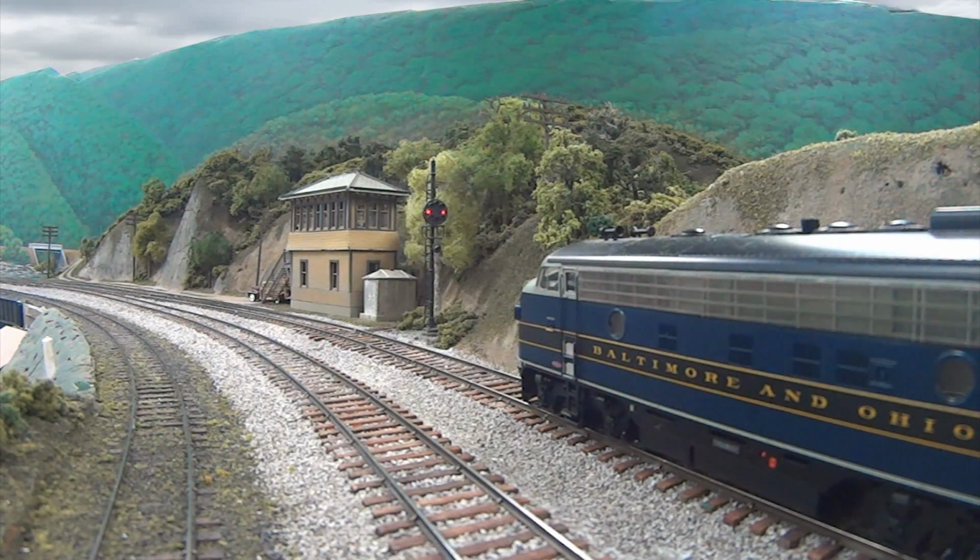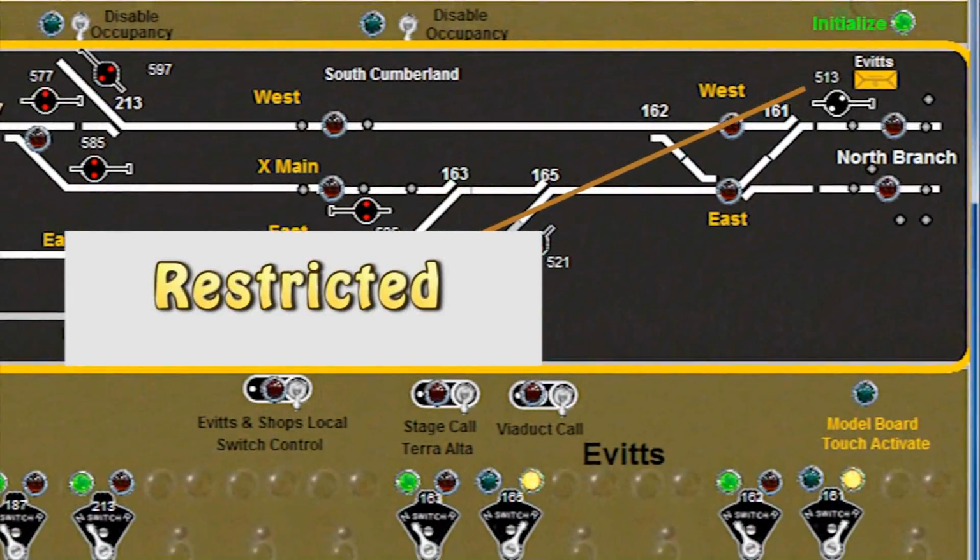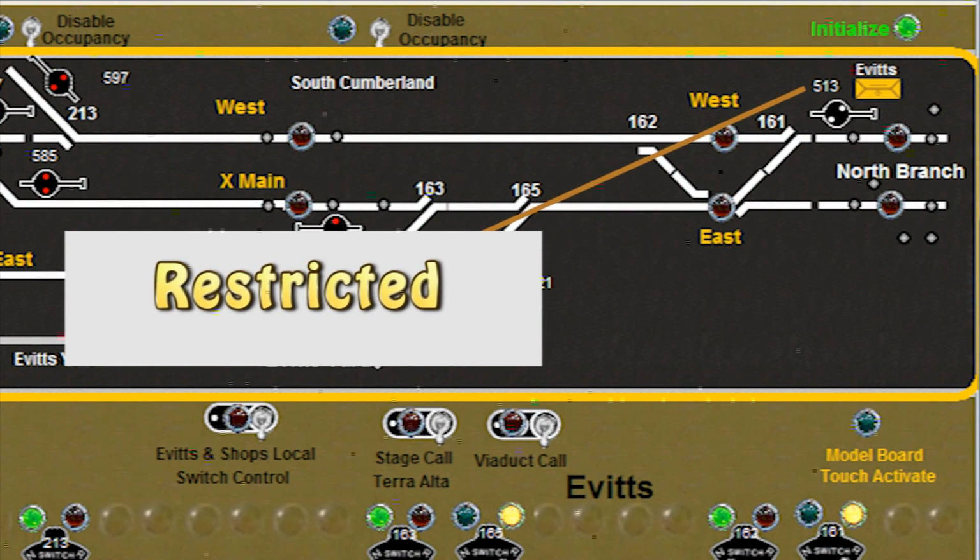Signal aspects generated in the towers are transmitted on Loconet. The dispatcher, stage manager, and other supervisory positions can monitor layout status. A signal repeater system developed by Kevin Dickerson automatically generates the newer mast messages to support remote monitoring and display.